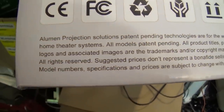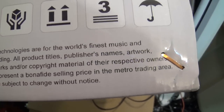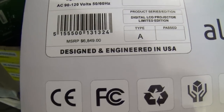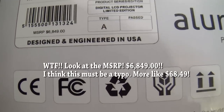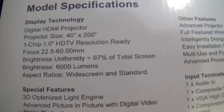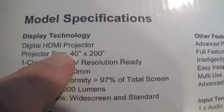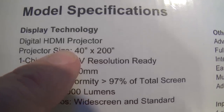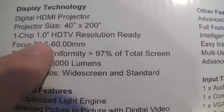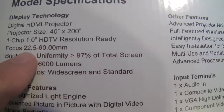I like this. Illumin Projection Solutions patent pending technologies are for the world's finest music and home theater systems. What do you think? And I see this little "designed and engineered in the USA." Okay, all right. It comes even with a spare bulb, but just look at these specifications here. It's a digital HDMI projector. An HDMI projector. Last time I checked, what HDMI stands for, it was an interface cable. It stands for High Definition Multimedia Interface. But here's the good one. One chip, 1-inch, HDTV resolution ready.